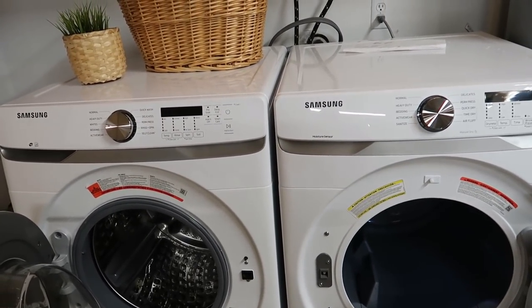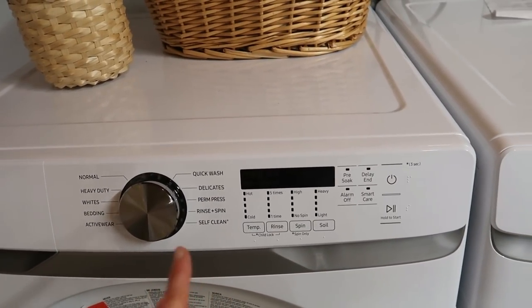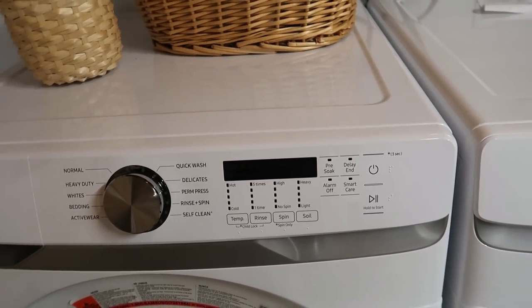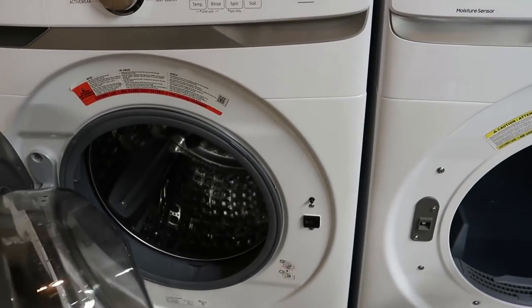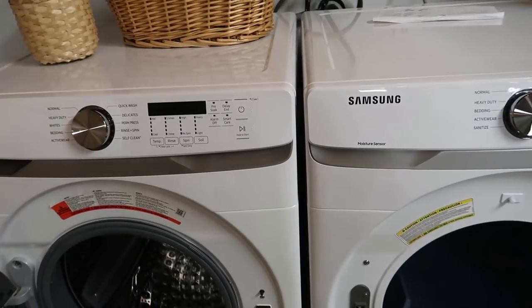I'm still getting used to it because I mentioned I didn't want the one that has lots of buttons. This was the most simple that we were able to find, and also it closes and opens nicely, so I think I'm going to be happy with that.